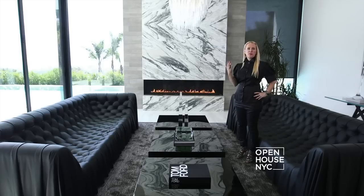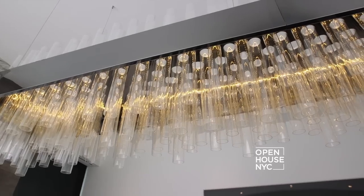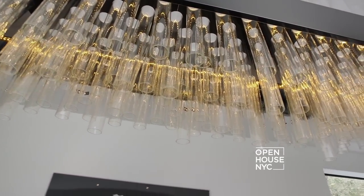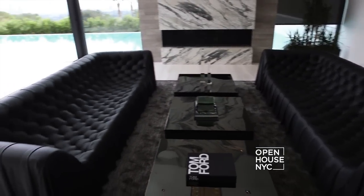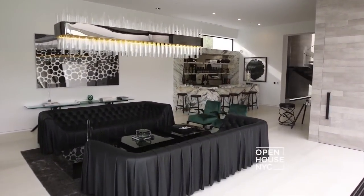When I was trying to find the right chandelier for this space, I couldn't find anything in the right scale. So I had to create my own, and I designed this impressive chandelier with 300 glass hand-blown flutes. Another unique feature to this house are these incredible draped leather couches. I can't imagine or envision any other sofa in this space.